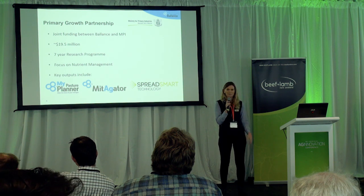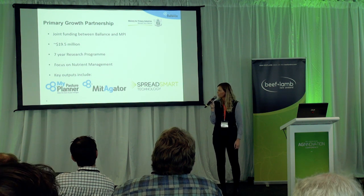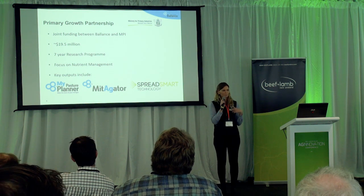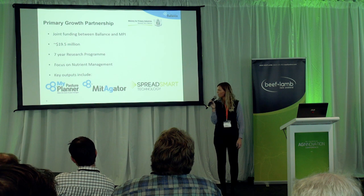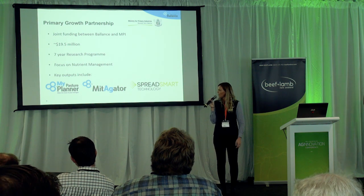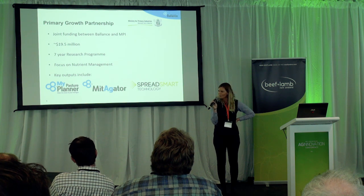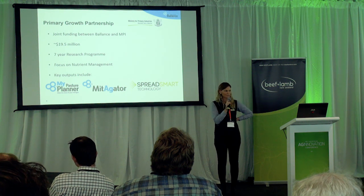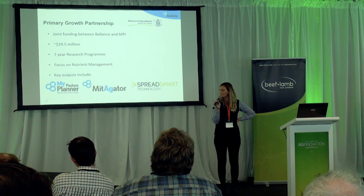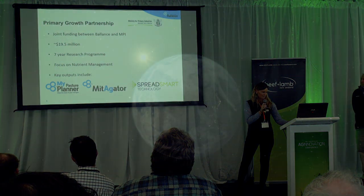A couple of other key outputs I just want to give credit to as well is My Pasture Planner. You may have known that as Nguru, and that's really about optimising use of your nitrogen on farm: right place, right time, right rate. Another would be Spread Smart, which is also an output from the PGP project, which is optimising the nutrients from the sky, making sure that it is being placed where it should be, with the ability to build in exclusion zones and optimising them so that there's less wastage. And then MitAgator, the key output that we're going to be talking about today.